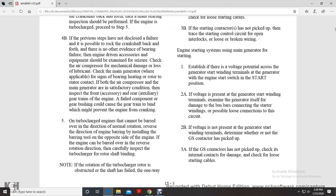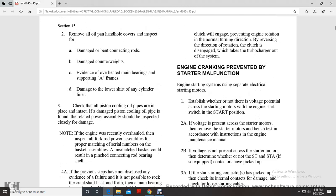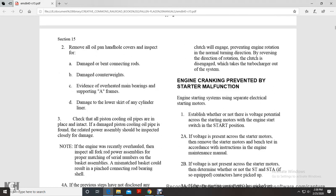5. On turbocharged engines, if the engine cannot be barred over in the direction of normal rotation, reverse the direction of the engine barring by installing the barring tool on the opposite side of the engine. If the engine can be barred over in the reverse rotation direction, then carefully inspect the turbocharger for rotor shaft binding. If the rotation of the turbocharger rotor is obstructed until the shaft has failed in one way, the clutch engages, preventing engine rotation in the normal turning direction. Reversing the direction of rotation disengages the clutch and takes the turbocharger out of the system.